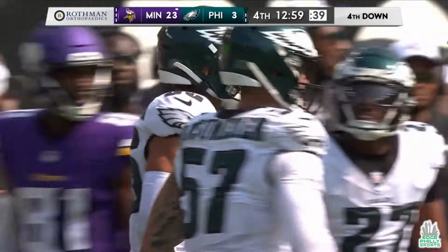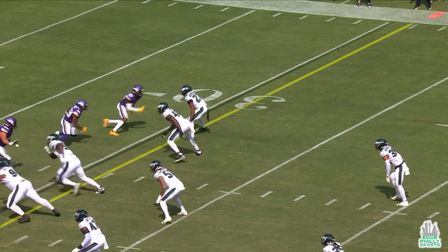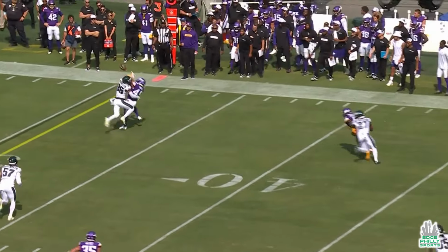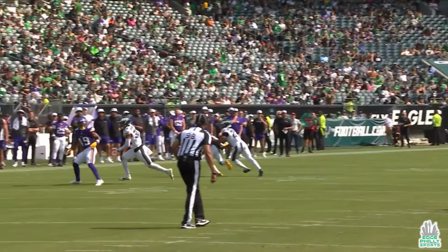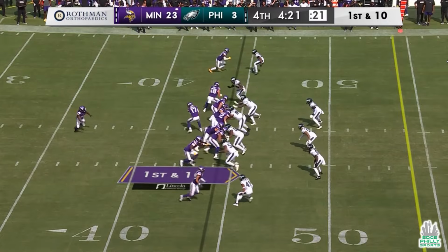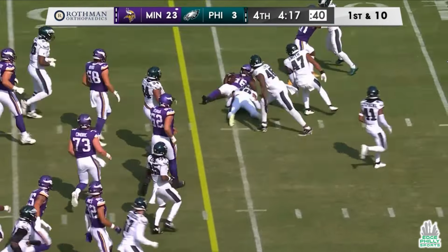Good job closing on it by Tristin McCollum, who's had an active game here today. 36, Tristin McCollum, right side of your screen. Eagles come with a blitz. That is nicely done by McCollum. He's had a good preseason, he really has. Vikings back to work.